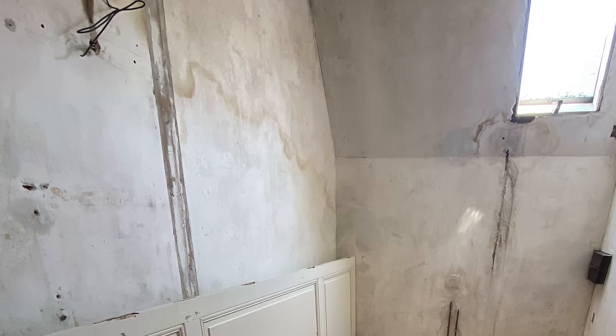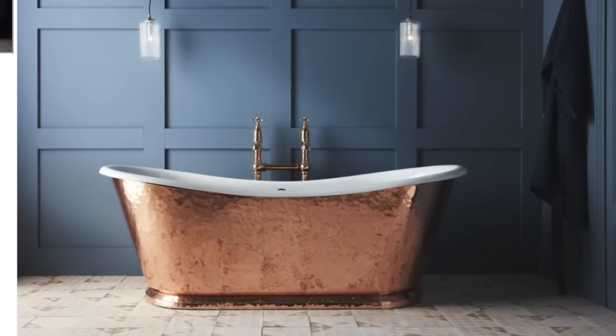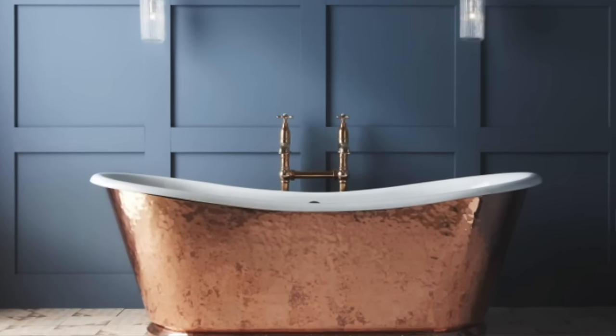It had the wood flooring. We weren't quite sure what to do about that. And so this has been a very big work in progress. Also, we wanted to have a statement bathtub. I really wanted a copper bath, but it wasn't exactly in our budget.